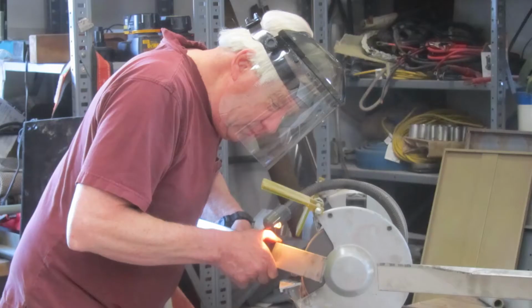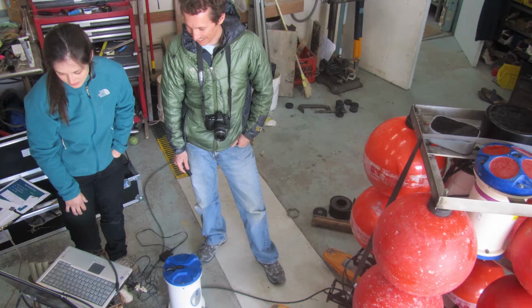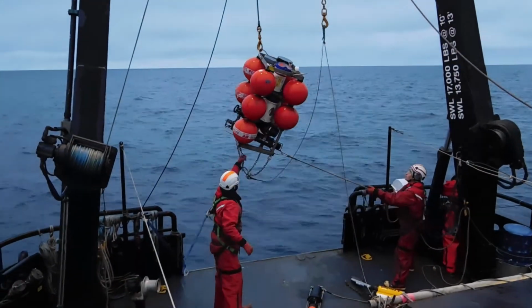We have one mooring out for 1 year, and then during that time we build a second mooring in the same way. And so then once the year has passed, we go back into the Chukchi Sea, we retrieve the mooring, and then we put the next mooring in.